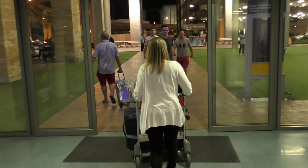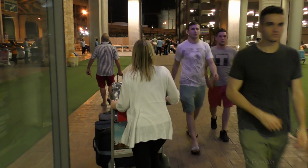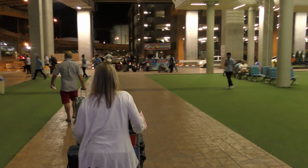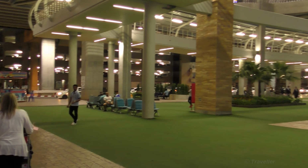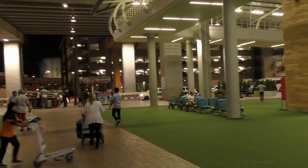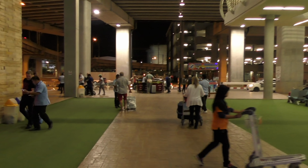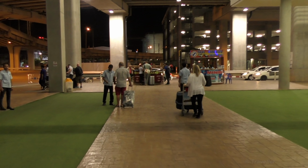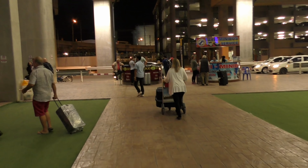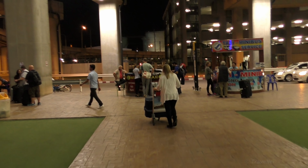And straight ahead I can see the taxi minibus service. It's a lovely airport. Just want to show for a moment. It's really gotten very nice, this airport. Just following Mara to the taxi driver. And in just a minute we're going to be ending this video.